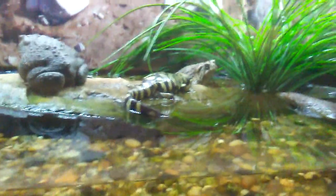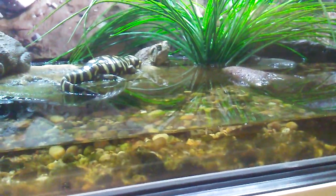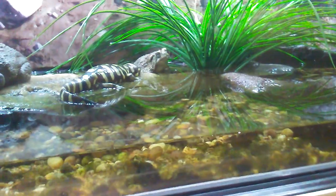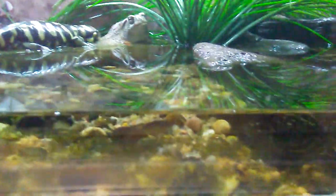We're still here. We are now at the animal nature section. This is part 3. And this here is a salamander, a tiger salamander. You see how he's just relaxing there? Not moving?